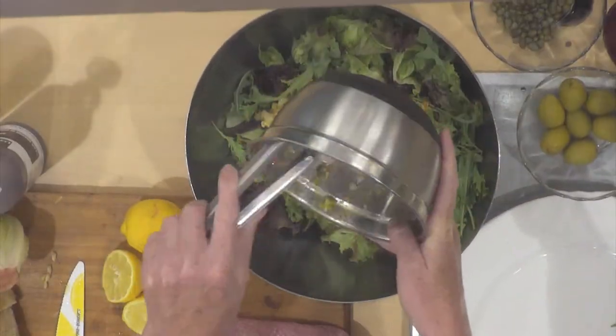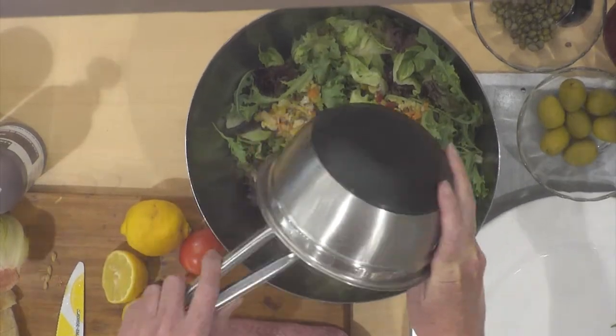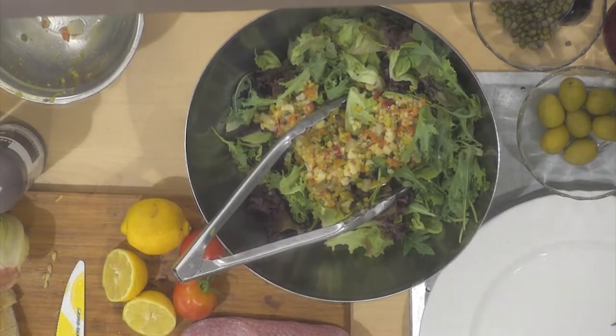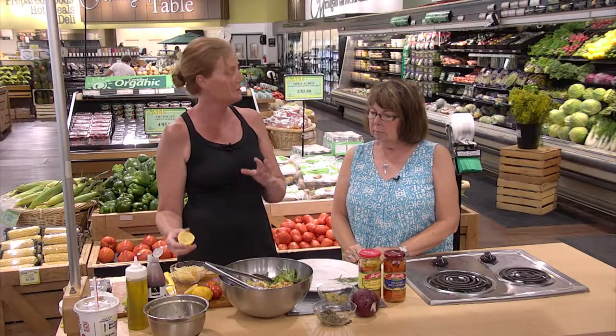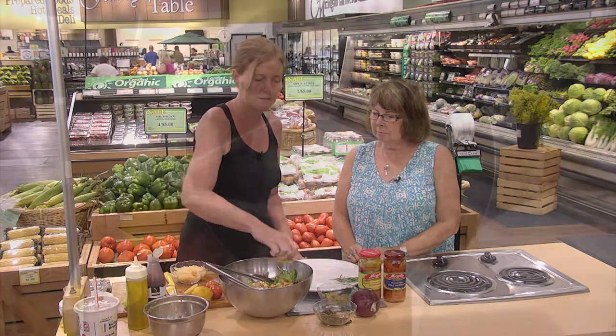You can reserve some to put on top as a decoration when you're serving it, but we're just going to mix it in. That's a very pretty mix. It is. It looks yummy, so colorful. So we start with that, and then because of all that heavy oil and vinegar, let's add a little lemon squeeze. Wonderful. Then this freshens it up a little bit and acts like a dressing as well.